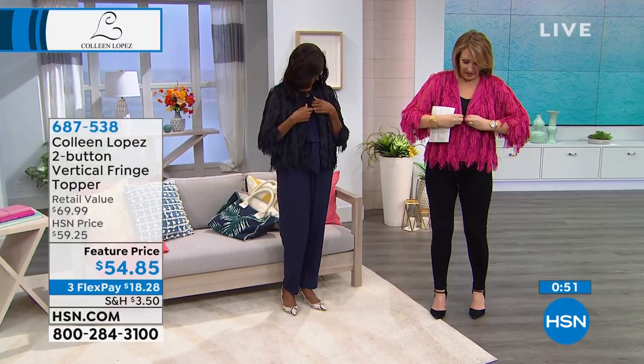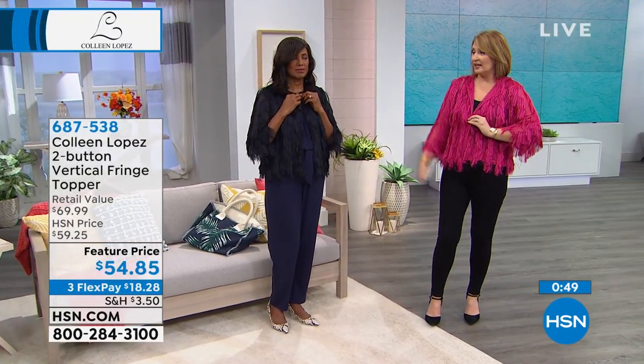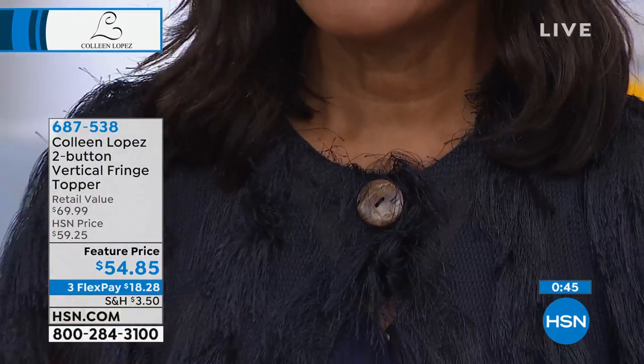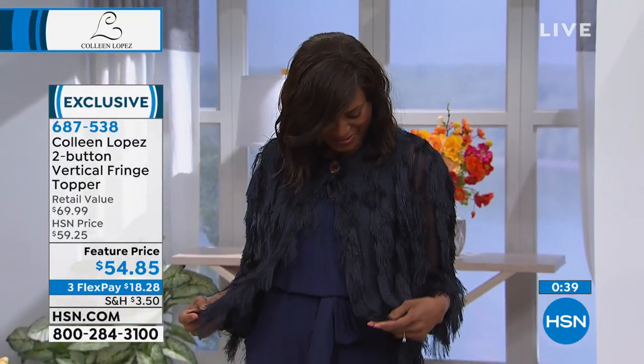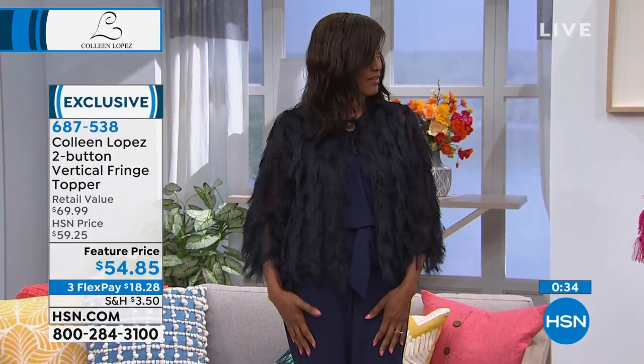There is a center button here that I sometimes like to button, and that looks really cute buttoned. It's so nice. I'm wearing it to the ballet. So my honey's here, and he's going to take me to the ballet. He has tickets for that, and we're going to that. So this is a perfect top for that. And then I can just throw it in my luggage, and I'm off with my jeans for a fun little weekend.